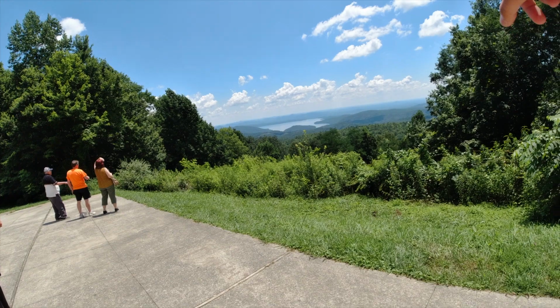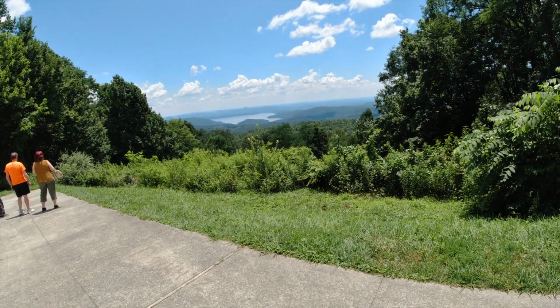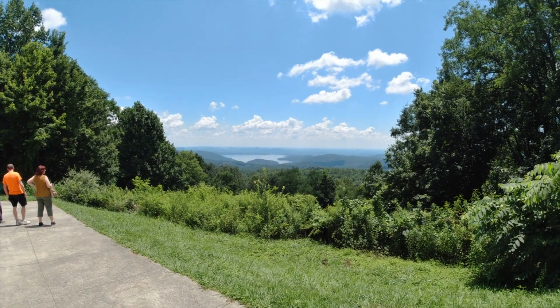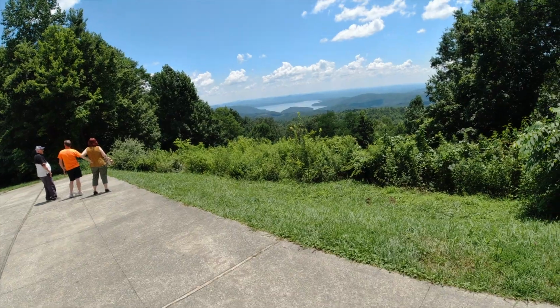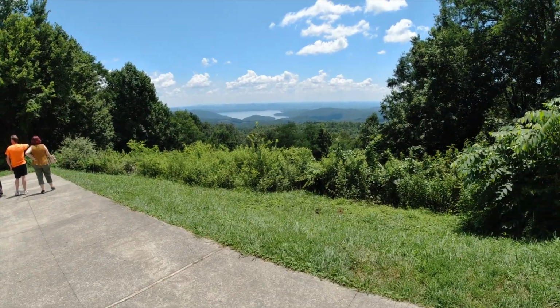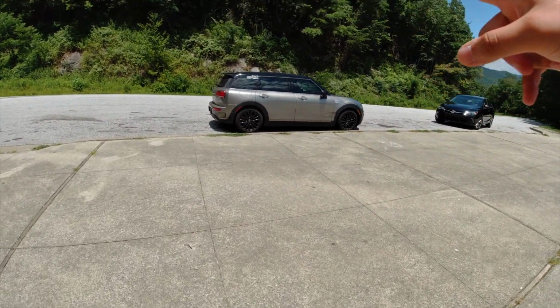Damn, dude, you can see all the way there, just the home range. It's insane. Miles, man. Yeah, you could probably fit all of Birmingham in it, and still have enough space to shove London in as well. It's just ridiculous. So today, riding in Mike's Clubman.